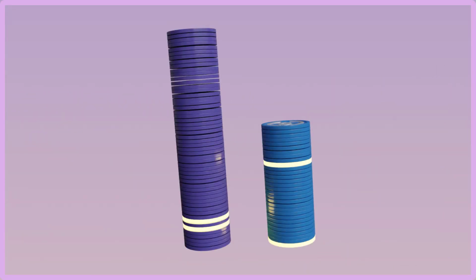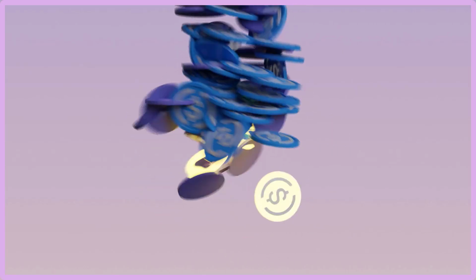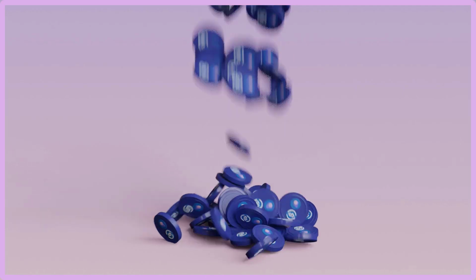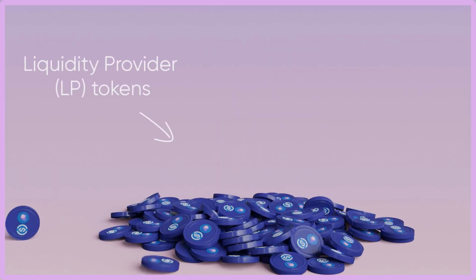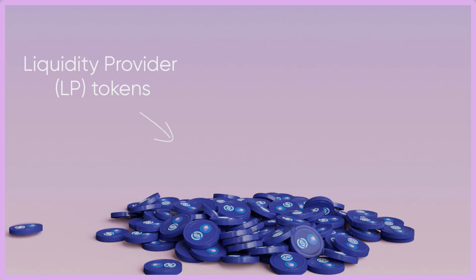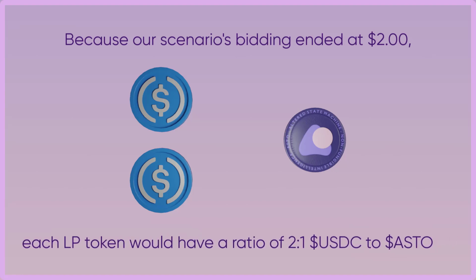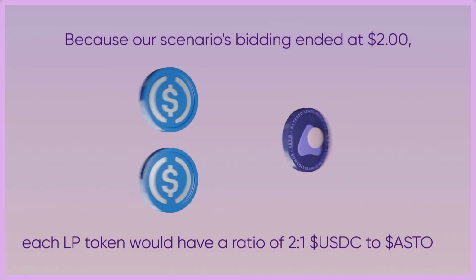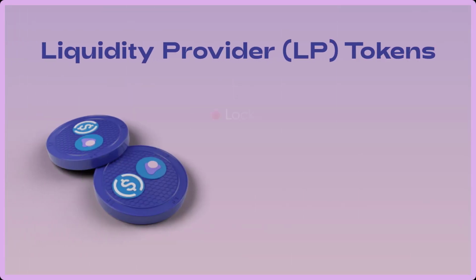At the end of the 7-day ASTO Discovery Auction, all ASTO and USDC are mixed together and turned into locked liquidity provider tokens, or LP tokens. Because our scenario's bidding ended at $2 US, each LP token would have a ratio of 2:1 USDC to ASTO. The LP tokens will be locked for 3 months after the close of the auction.